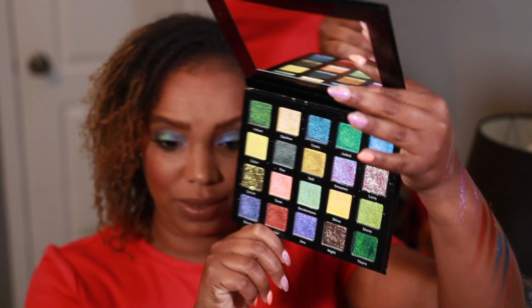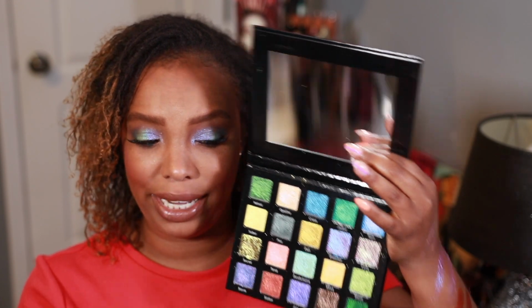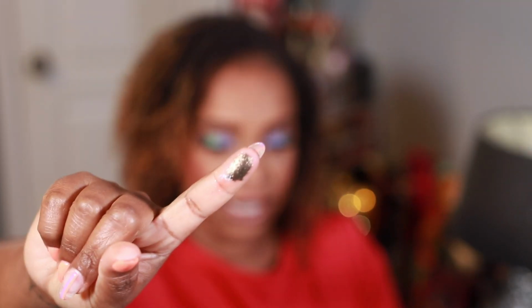The yellows, I do enjoy the color story of this. It's kind of bright, it's fun, those pops of golds, and the golds do play differently. And I do like that you get some bronze shades. Like this bronze shade is just gorgeous. This is the color Night. I think it's just stunning.